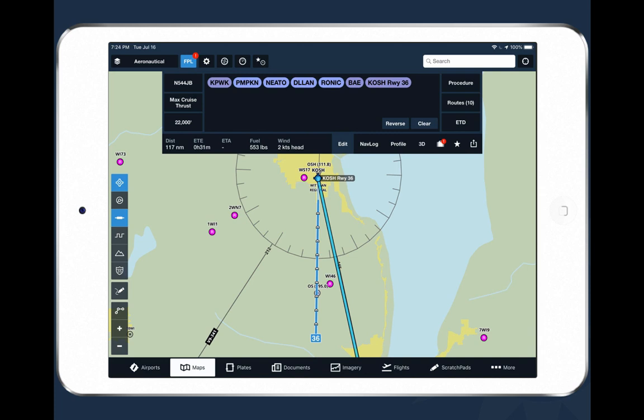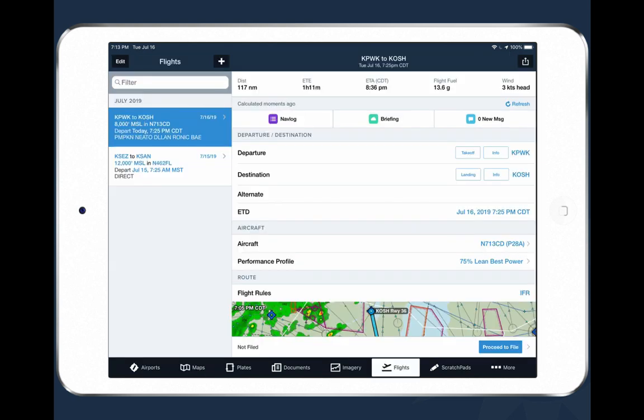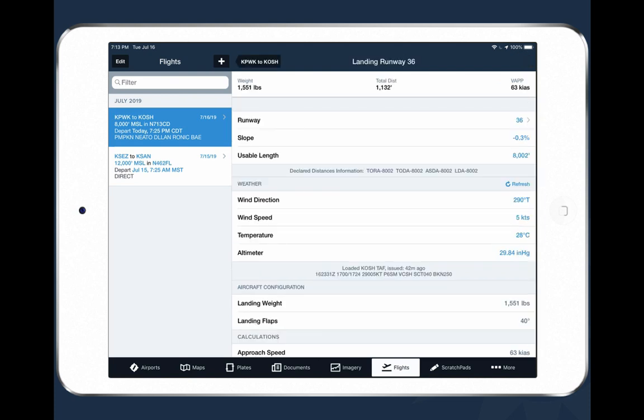One of the nice things here is if you planned a route on the flight plan view and you're ready to file it or you're ready to get a briefing for it, or maybe you want to calculate your takeoff and landing performance, you can send this flight using the Send To menu to the Flights tab. When I do that, it copies over my flight into the flight form, pre-fills all the information I have planned, and if I was to go into the landing takeoff, the landing performance, we can see that the runway I had selected on the map is pre-filled for me.